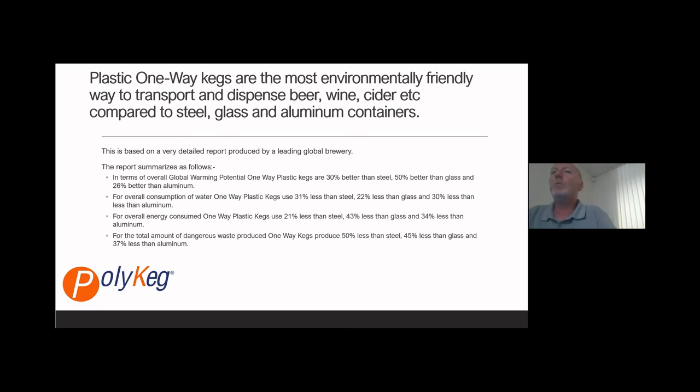We drill down a little bit further. What goes into that is topics like water consumption, energy consumption, and quite a startling one, which is dangerous waste production. If you look at overall water consumption, one-way plastic kegs use 31% less than steel, 22% less than glass, and 30% less than aluminium. For overall energy consumed, one-way plastic kegs use 21% less than steel, 43% less than glass, and 34% less than aluminium. So there's a picture emerging here. And the stark one, I think, is for the total amount of dangerous waste produced. One-way kegs produce 50% less than steel, 40% less than glass, and 37% less than aluminium.